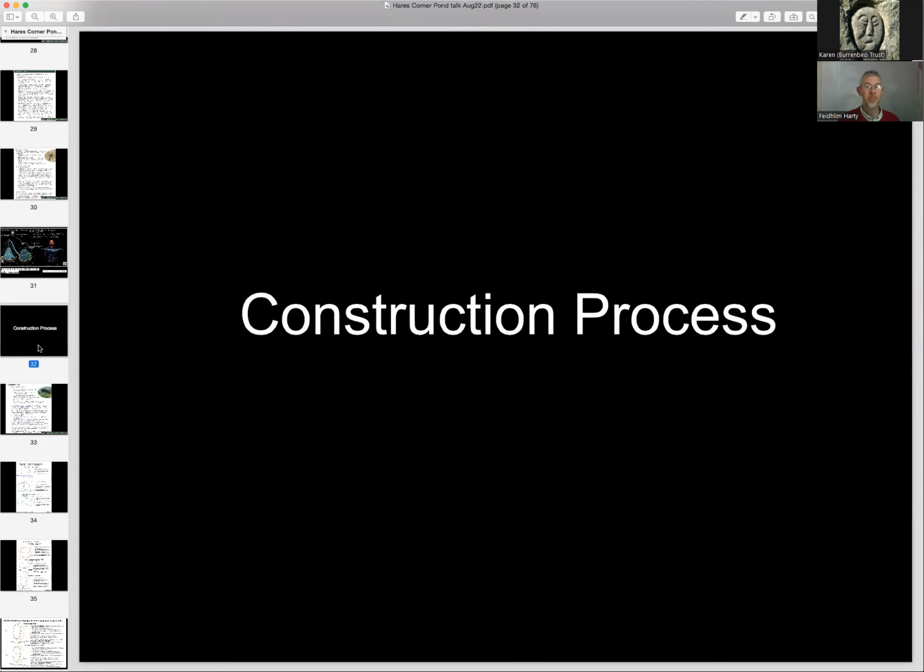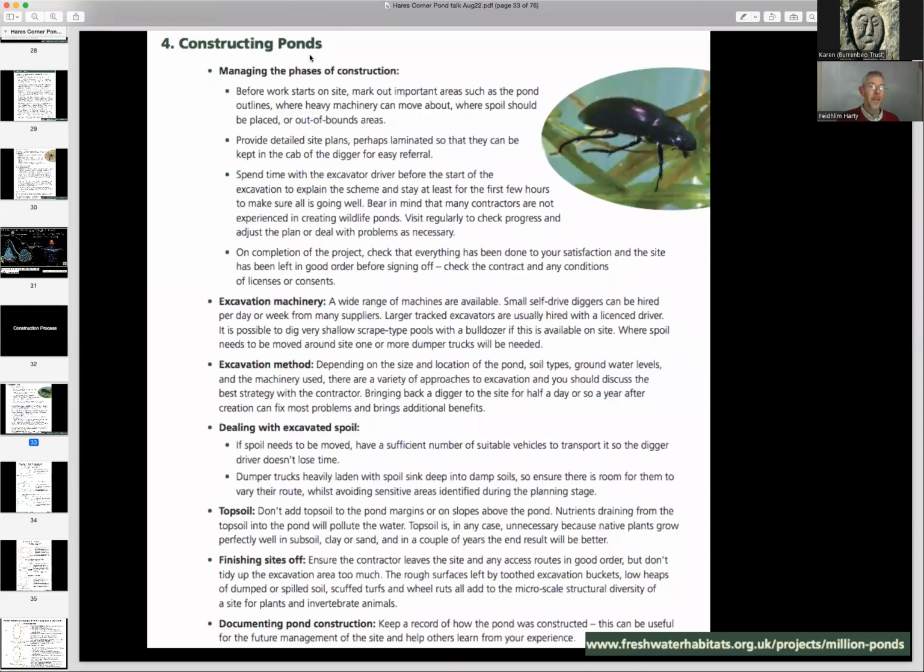So the construction process. We've got, let me see, managing the phases of construction, excavation machinery, just looking at the different machinery, excavation method, what do we do, dealing with the soil that comes out, topsoil, removing that, finishing the site off, documenting the pond construction. You may or may not need to, but for this project, you do need to document it because it's a funded program.